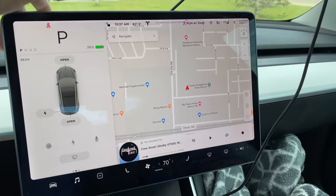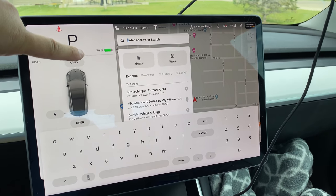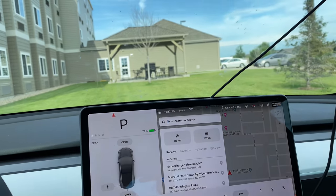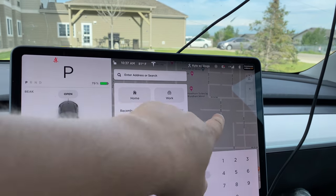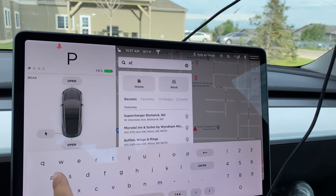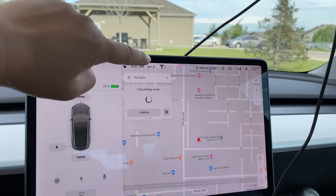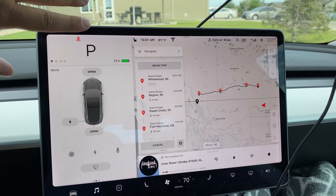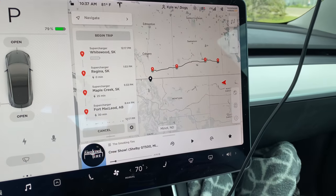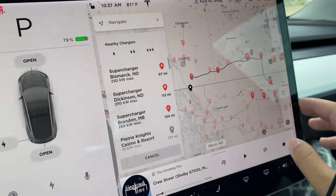So let's figure out where we are going to head. We actually charged up to 96% on the CHAdeMO station, but ended up coming back to our hotel and spending the night. So it's actually the next morning. So we want to go to Glacier National Park. And we're going to find places to camp there, hopefully. But we cannot go through Canada. Would be nice because those are all version 3 Superchargers.